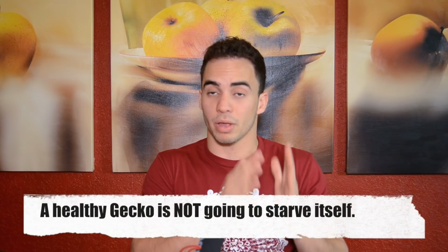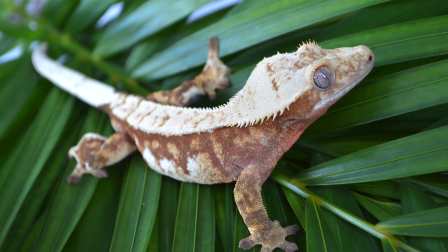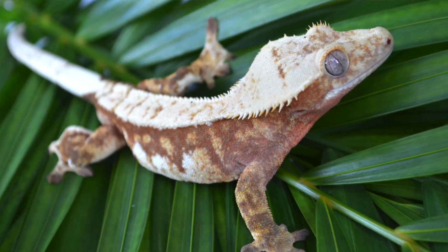As long as you're feeding the right food and you have the proper enclosure set up, with the right humidity and temperature, the gecko is going to do fine. So a couple things that you could do to assure that your gecko is not going to starve itself is keep it in the appropriate size enclosure. Now, I understand nothing is bigger than the wild. These guys do hatch out in the wild and survive and make it to adulthood. So with that being said, you could technically house them in any size enclosure if you're keeping the enclosure properly.